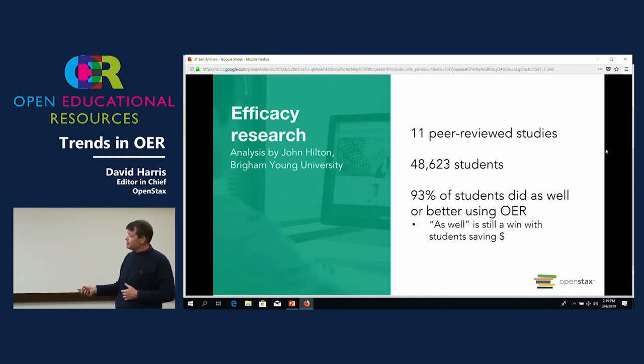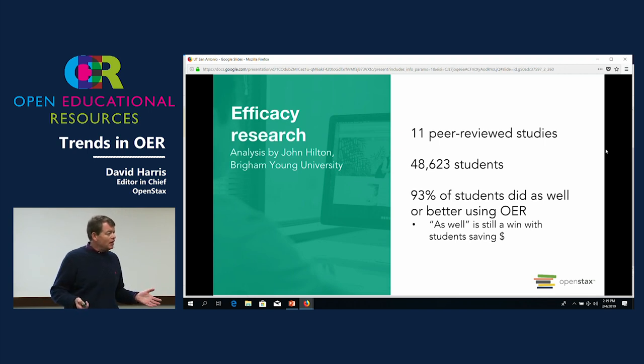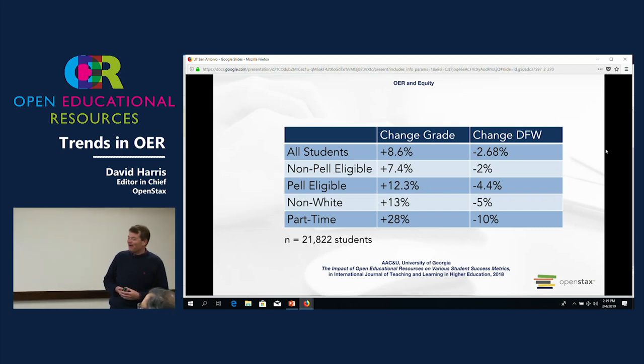our publishing friends flip that around, and they will say, well, look, let's say the students are doing as well with OER, well, are we going to go through all this work to make the change? You could just continue to do what you're doing. Well, I don't know if I buy that. Why would I spend $200 or $180 to get the same result? That doesn't make a lot of sense to me. But, you know, I guess that's a conversation we don't want to have with them too often.